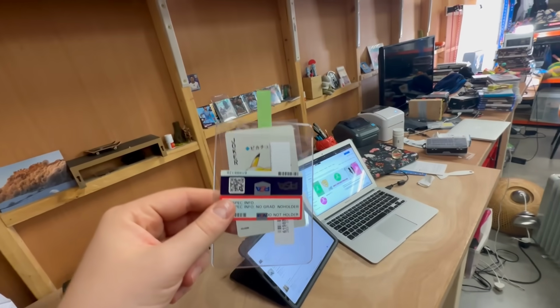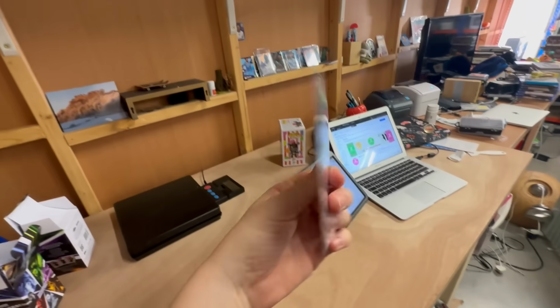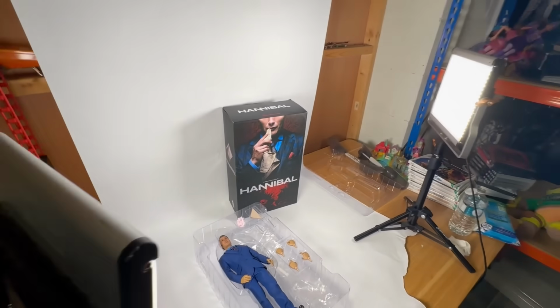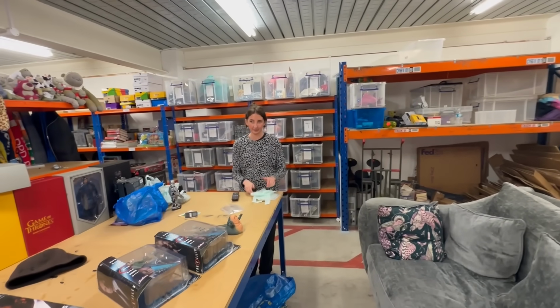Big shout out to Sebastian. He's just paid for this Pikachu Joker card. He also got one earlier in the week as well. So shout out to you, dude. That is on the way. I'm going to get that boxed up. I actually can't get over the detail on that. The detail. No, it's all in the detail.